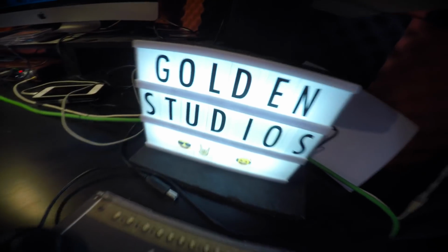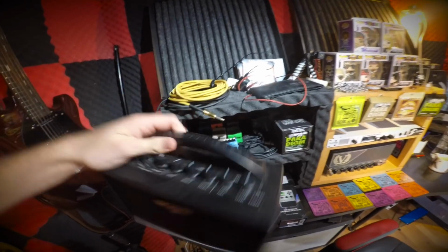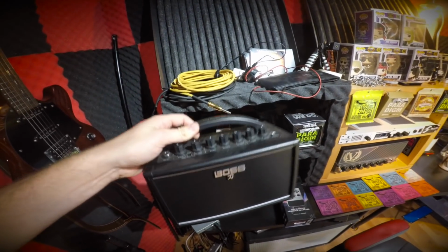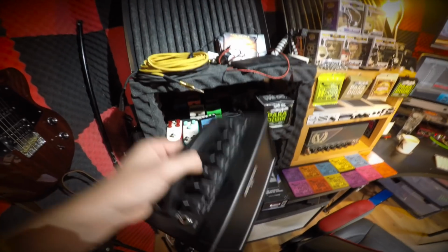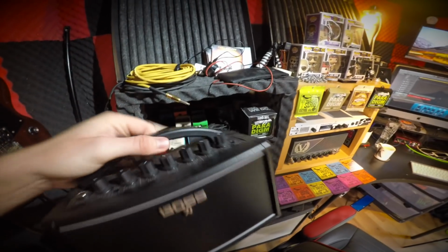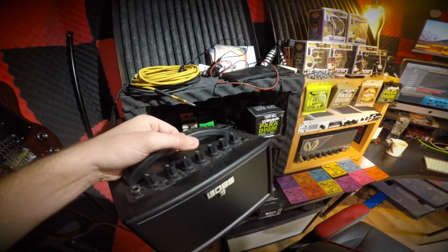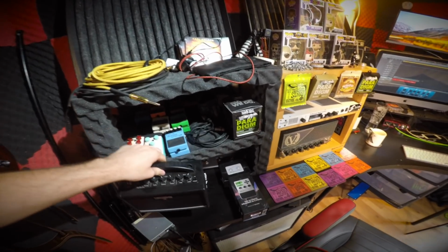Golden Studios. Here's a Katana Mini by Boss. You've probably seen me play this in a couple of videos. It sounds great. It's a really good practice amp and it's super light. It's got a built-in delay, as you can see there, and yeah, I highly recommend that. It's quite expensive, but it's worth it for practicing. You'll probably see a lot of YouTubers promoting this at the moment.